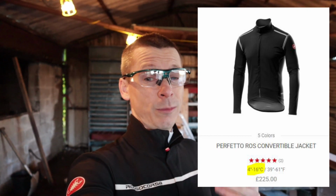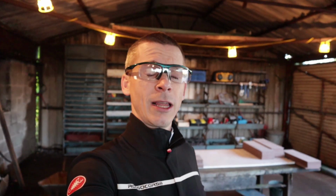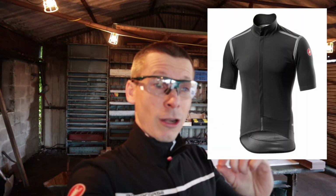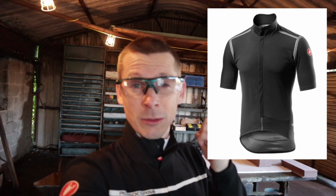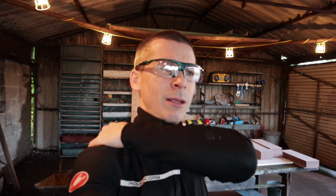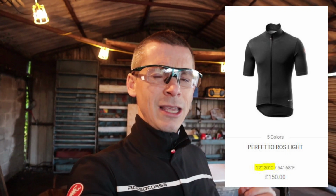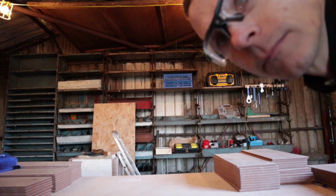You have the long sleeve jersey like this one. You have the Perfetto long sleeve convertible, which is long sleeve, but you can zip off the arms and it becomes a gilet. Gabba, which is close to the Perfetto in terms of the materials used. Wind-stopping material on the front and a slightly more flexy one, I think, on the back, but has the shorter sleeves. And then you have the Perfetto, I think it's called the Perfetto Light, which is the one that you would use in the best weather conditions.